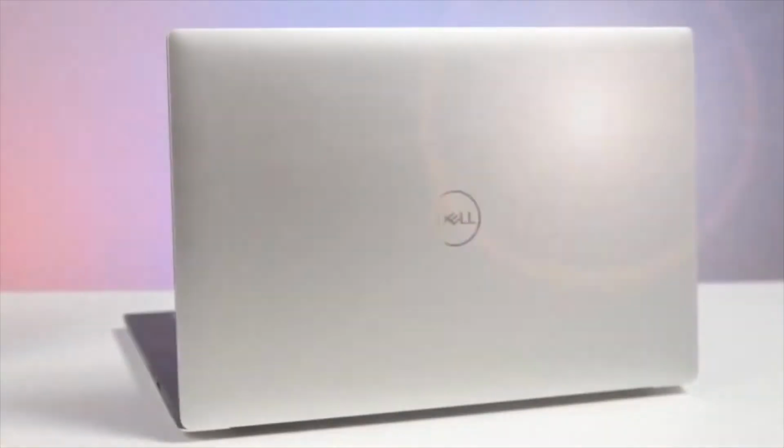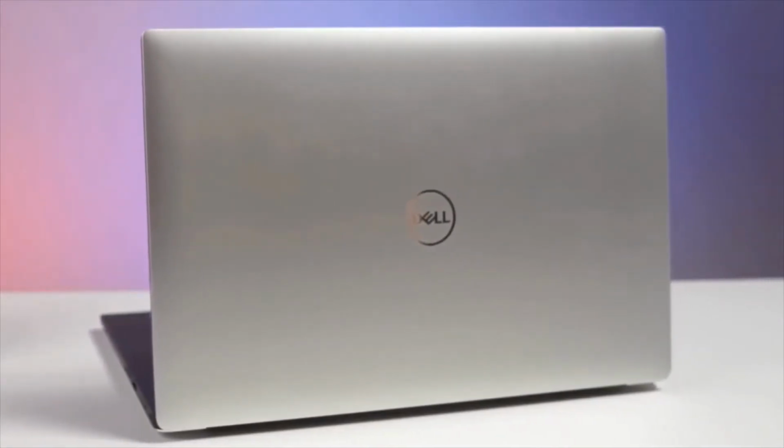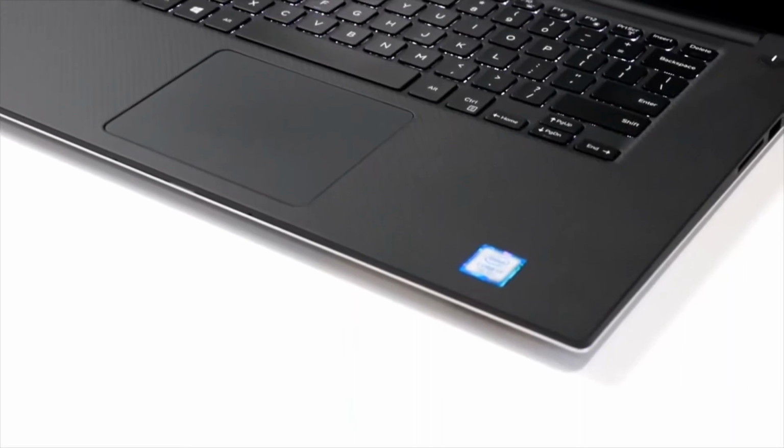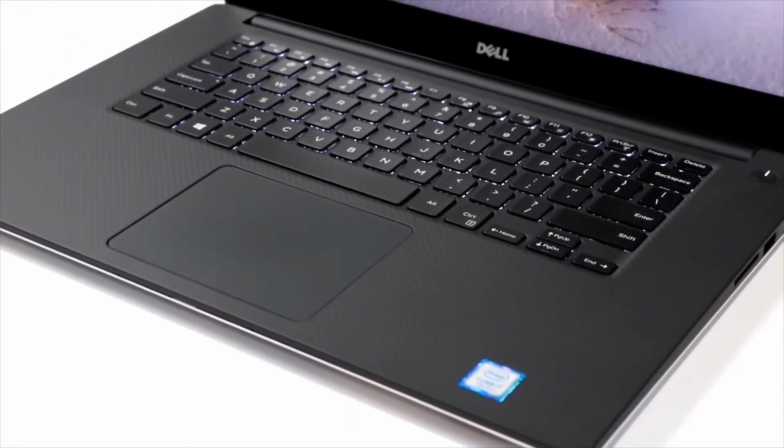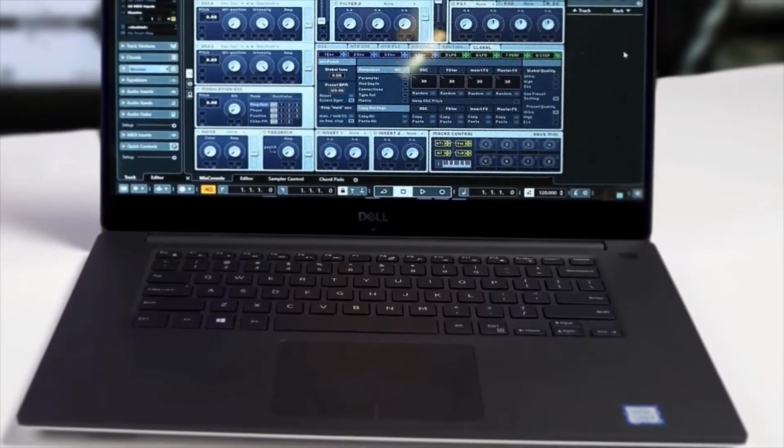added layer of protection. To conclude, the Dell XPS 15 has proven itself an incredibly powerful machine that exceeds the standards of its Windows rivals in terms of both design and performance, and will pack all you need for music production.